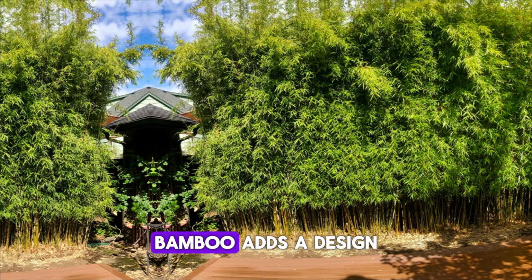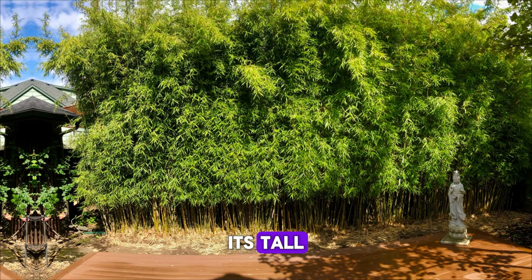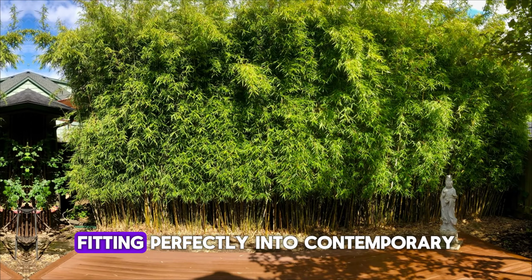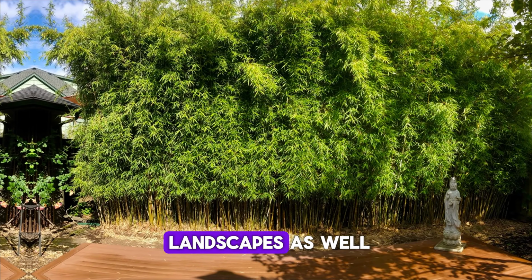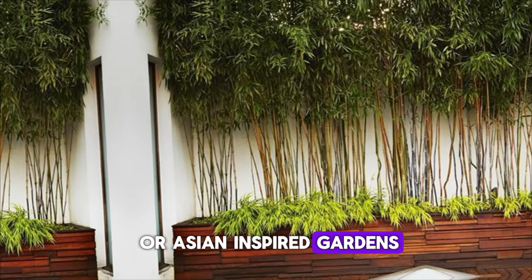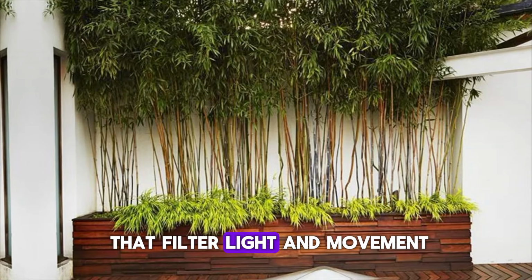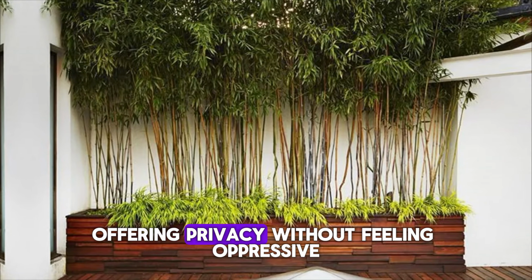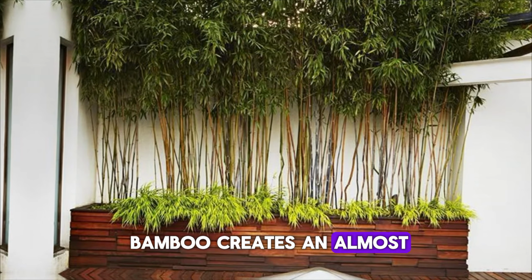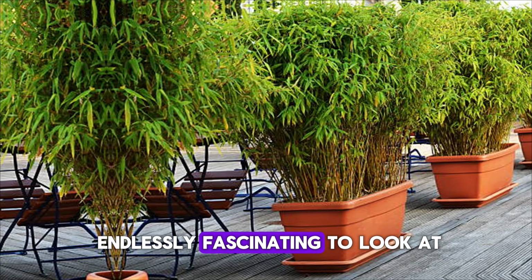Beyond speed, bamboo adds a design element that other trees cannot match. Its tall, slender canes create vertical lines that look elegant and modern, fitting perfectly into contemporary landscapes as well as more natural, tropical, or Asian-inspired gardens. The leaves form soft, airy clouds of greenery that filter light and movement, offering privacy without feeling oppressive. When planted in rows, bamboo creates an almost architectural screen, sleek yet organic and endlessly fascinating to look at.